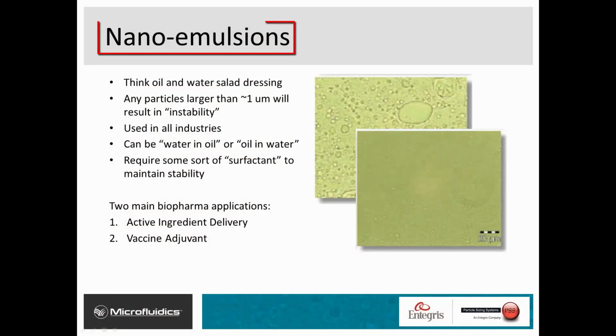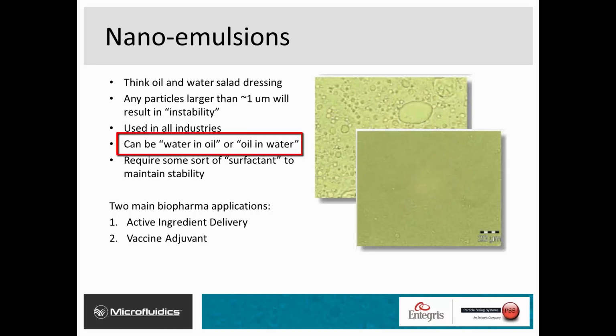So there are two main types of applications that we're going to talk about. First, a lot of people know what nano-emulsions are. If you don't, it's essentially two different phases, typically a water phase and an oil phase, but it can be any two or more immiscible liquids. And the idea is to create a uniform set of droplets of one of the phases in the other. Most nano-emulsions tend to be oil in water, but you can also have water in oil or oil in oil, or sometimes there are double emulsions, which are typically water in oil in water.